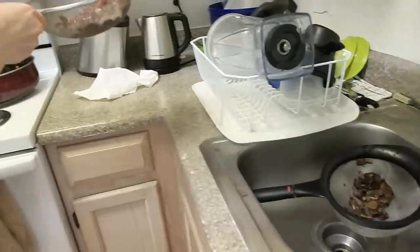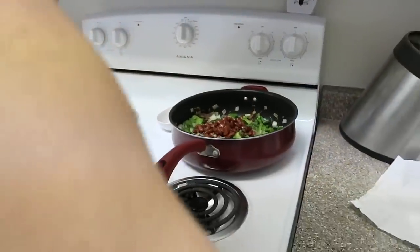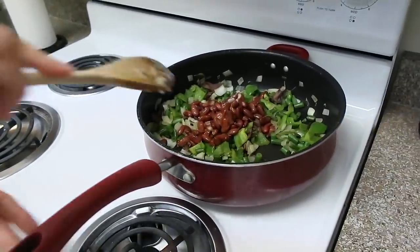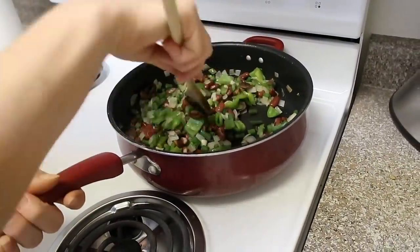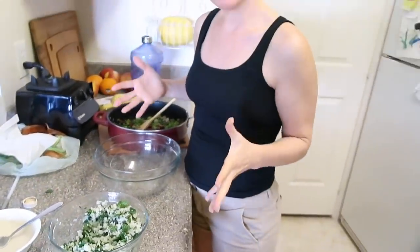I'm also going to take the beans that I had thawed out from earlier and put those into my stir fry. Kind of eyeball it, half a cup to a cup, something like that. Mix those in. And guys, this is a mondo amount of food, but you can have all this for lunch.